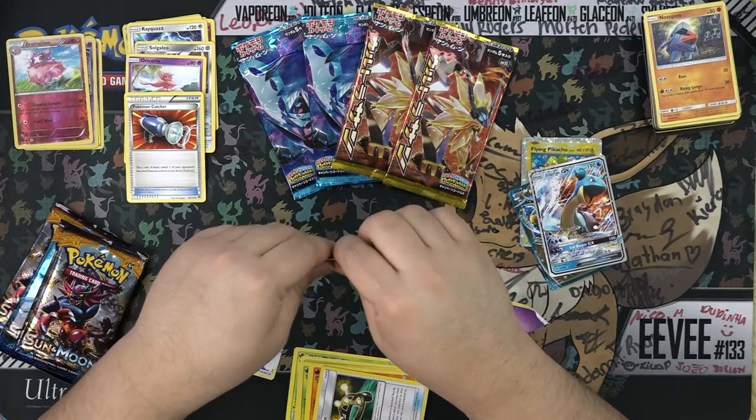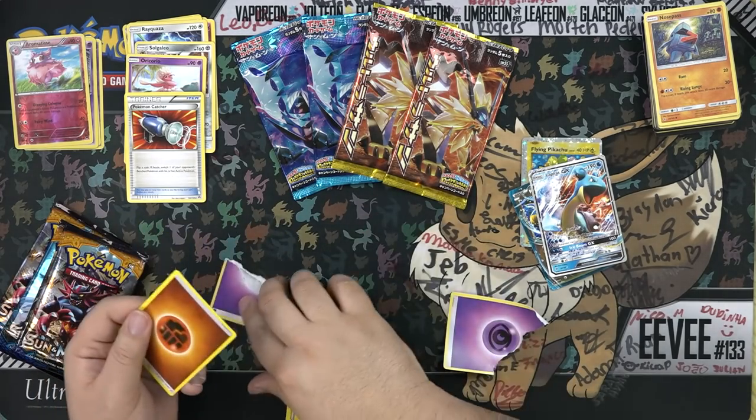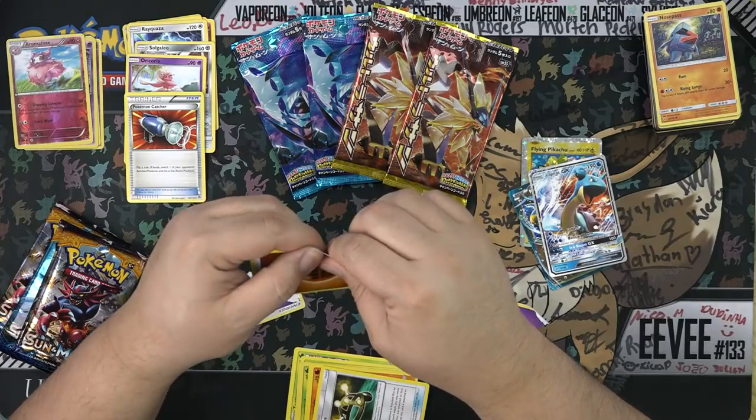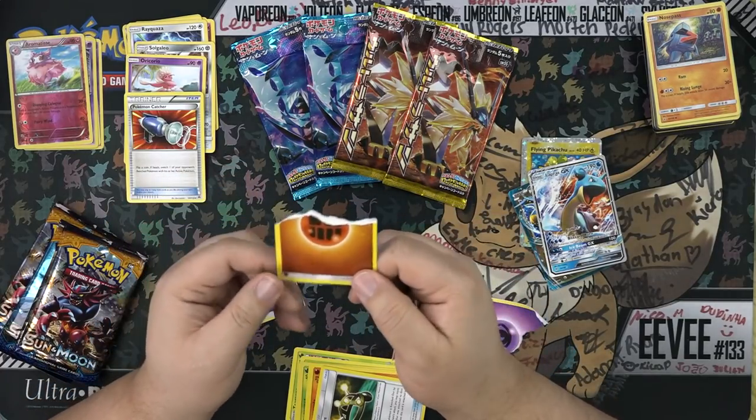Oh my god, you're destroying cards? I'm showing them the difference between a real... It's that energy. It was special to me. It was special to me, Mikey.